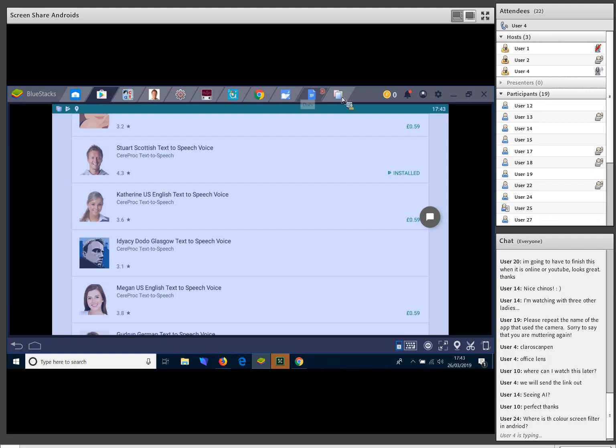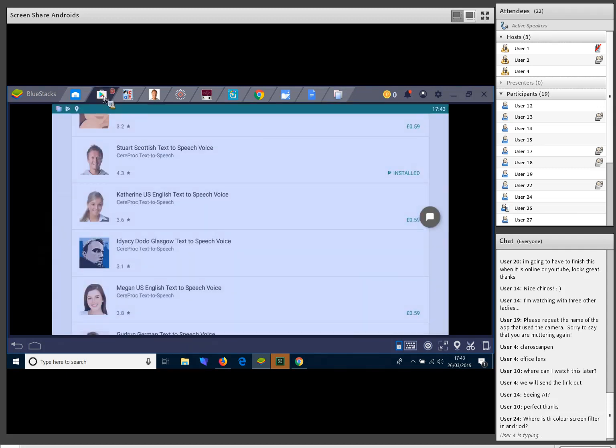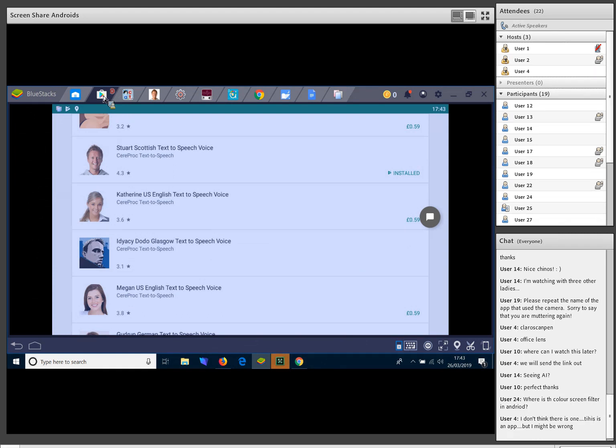It's called Color Screen Filter, and let's just put it up quite high to see it a bit more clearly. And back in the Play Store, it's not really coming up as quite as dark as I thought it was. At least it works. Yes, it does work, and you can actually see some of the stuff. The iPad one does work, but you just can't see it when we're mirroring.